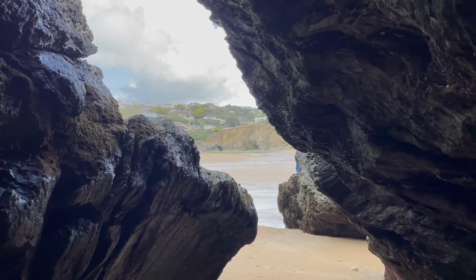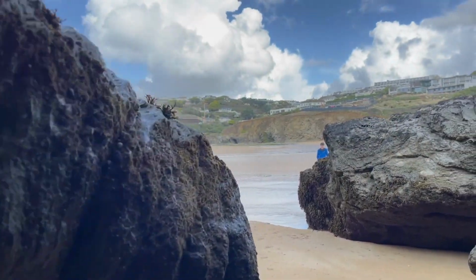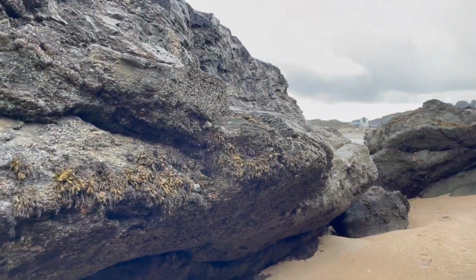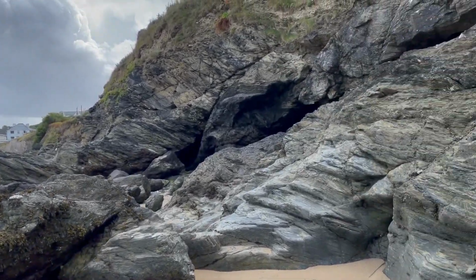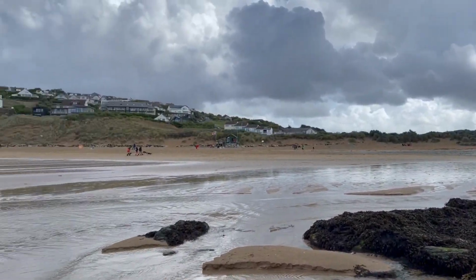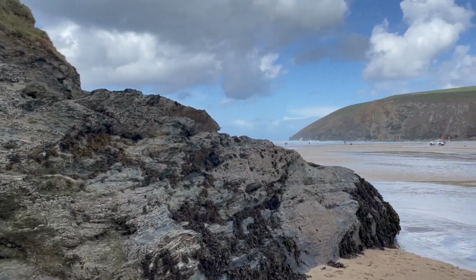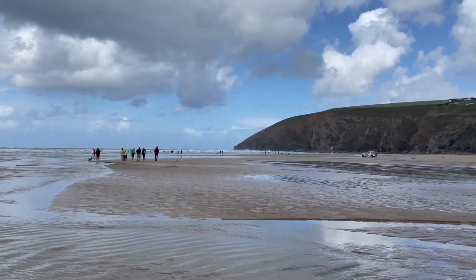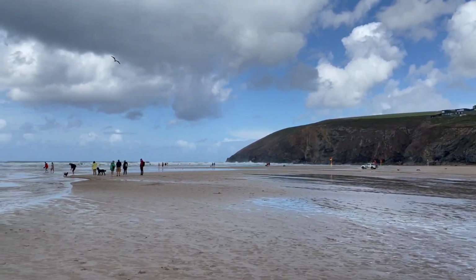You can see all of the tiny little cubby holes, and imagine mysterious fairies having celebrations or smugglers hiding their loot in here, or perhaps pirates putting someone in there who they didn't like for nefarious purposes or for interesting purposes. These caves are certainly an interesting place to plod around.